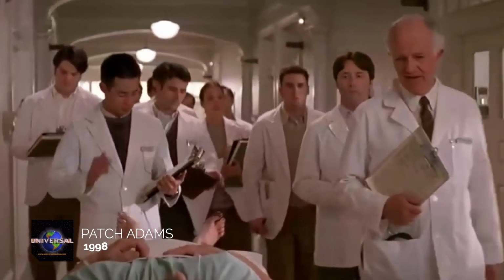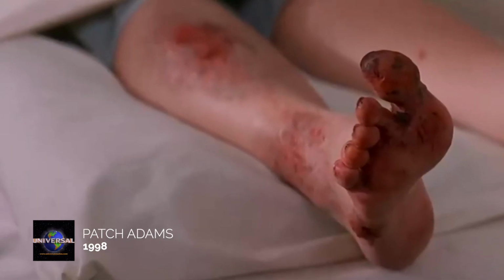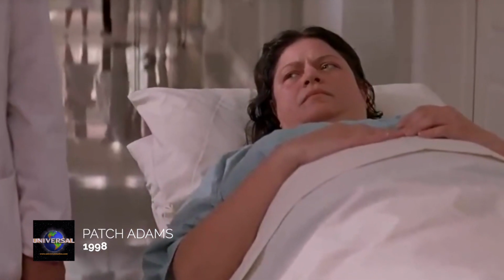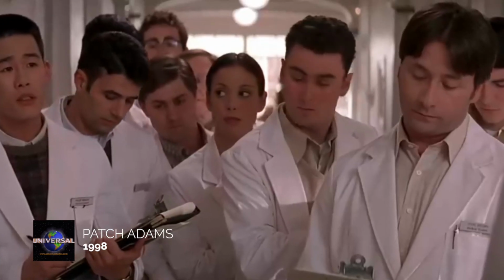Juvenile onset diabetic with poor circulation and diabetic neuropathy. As you can see, these are diabetic ulcers with lymphedema and evidence of gangrene. Questions? Any osteomyelitis? None apparent, although not definitive. Treatment? To stabilize the blood sugar, consider antibiotics, possibly amputation.